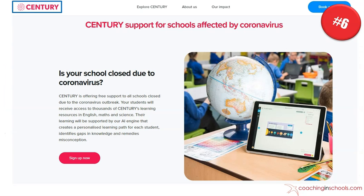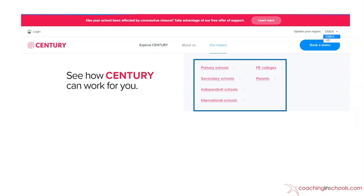#6 is Century. So as you can see, Century is offering free support to all schools who are closed due to the coronavirus outbreak. Now, they will support you particularly in English, Maths and Science, and it also has artificial intelligence built into it. So what that means is that the system will automatically identify gaps in any student's knowledge and work accordingly. So Century work with primary schools, secondary schools, independent schools, international schools and FE colleges.